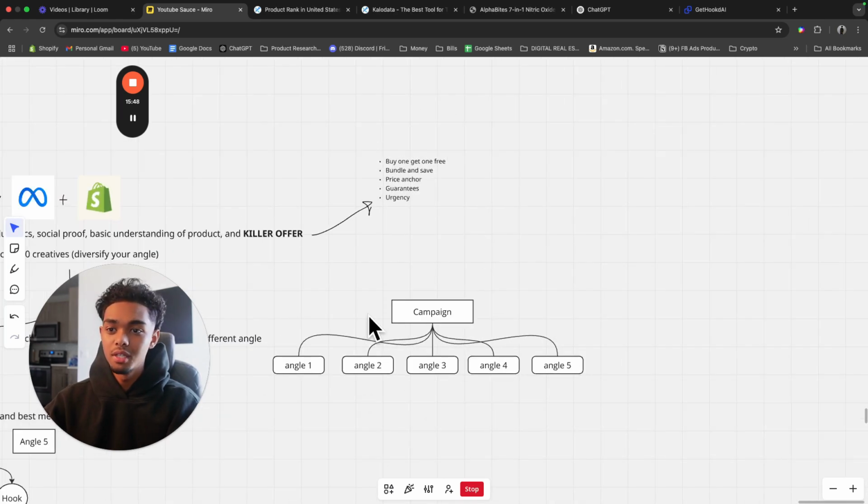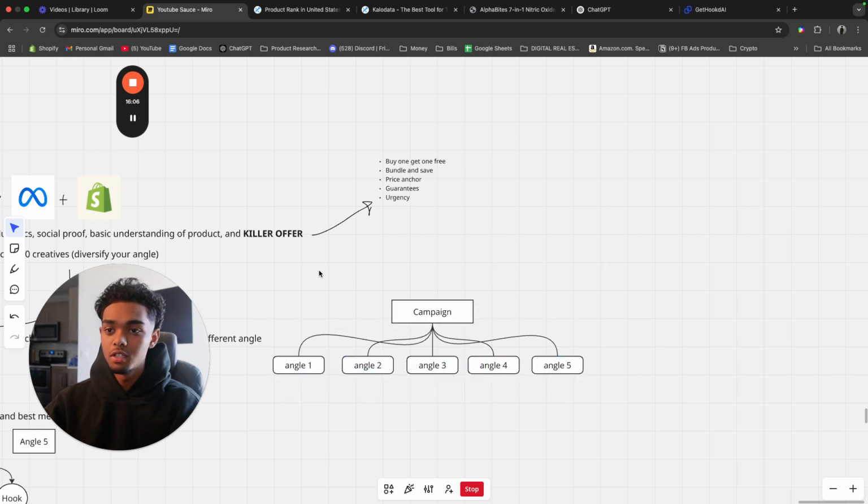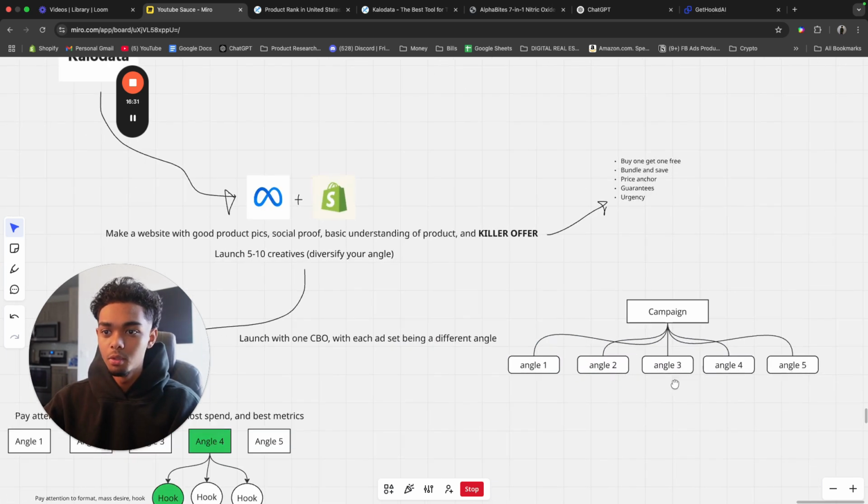If you guys don't understand what this is, essentially in Facebook, you're able to make a campaign and make a bunch of ad sets under it. But if you do understand Facebook ads, you do want to run your ad strategy like this because it is very simple and you're optimizing for better creatives. Because at the end of the day, what makes your product get to 100K is the creative. It has nothing to do with the strategy. So just keep it very, very simple: one campaign, multiple angles.